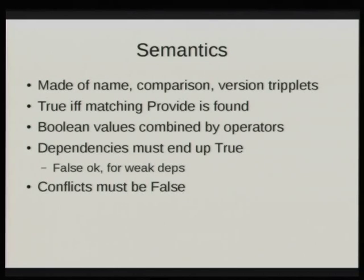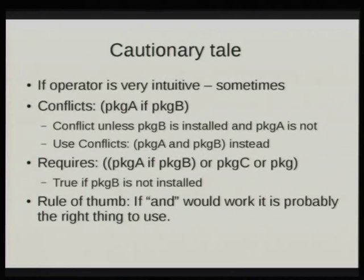So AND and OR is actually pretty simple to understand. What's a bit tricky is the IF operator, because it works very well if the whole term is positive. For example, if you have "requires package A if package B", that's nice and easy. If package B is there, you also require the first package, and you basically have to install them both. If you just install the first package, it doesn't matter, because package B is not there and we don't care then.